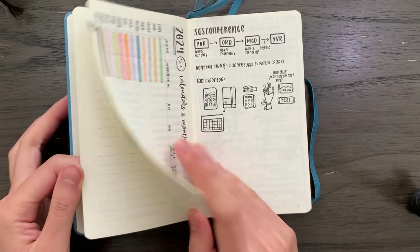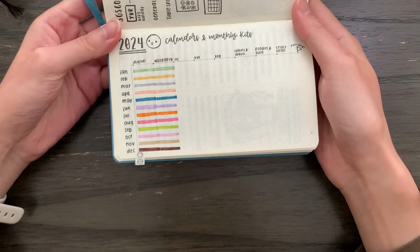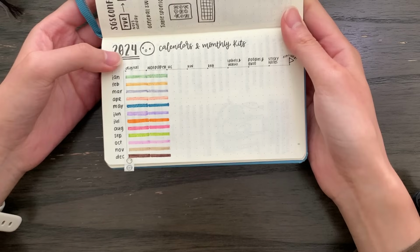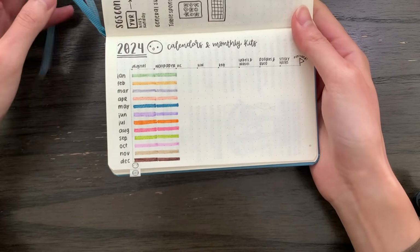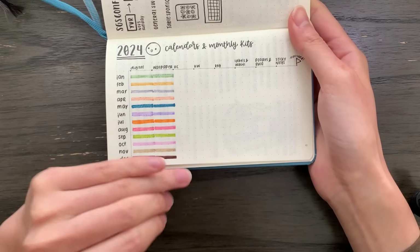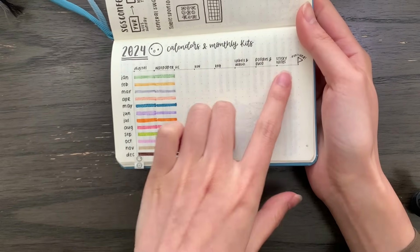Okay, and then this is what I was talking about at the beginning on page 8. This is my 2024 calendars and monthly kits tracker. Obviously, as a shop owner, I have to start designing for 2024 items, and this is my kind of progress bar tracker until I finish. Now, the funny thing is, this is no longer accurate.